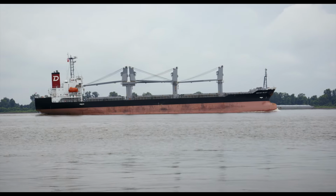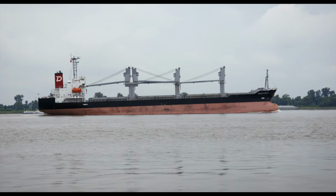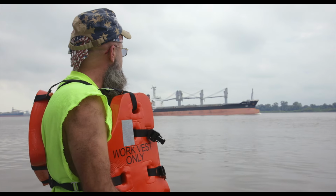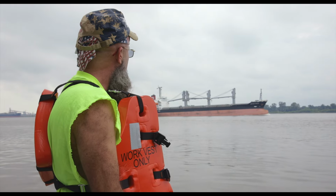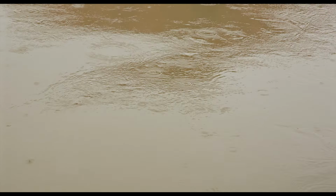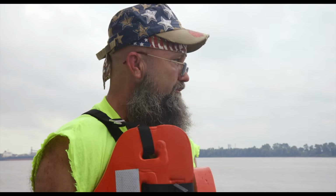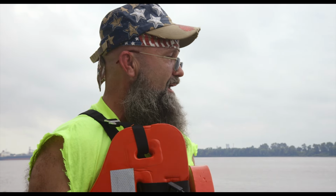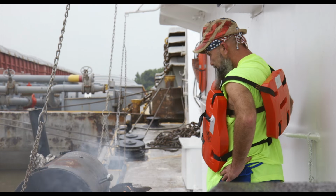I think it's like part of America feeding the world, you know? And it's more than me just taking care of these guys on the boat. I feel like I'm part of something bigger, you know. To me, the river is peaceful, you know, and it's also respected. It's really dangerous, but at the same time, it brings me peace. It's like I come out here and I leave a lot of my problems behind, you know. It's just a lot of serenity.